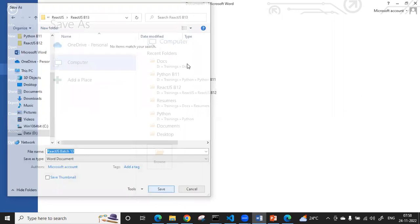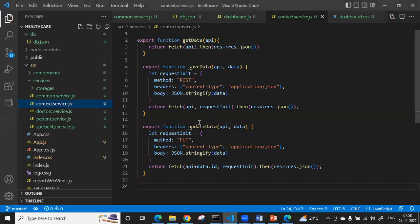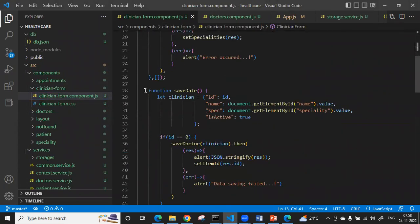Hi Krishna. Are we going to write unit test cases also? If you want unit testing, I need 1 more month. For these 2 months, let me focus on the subject. Unit testing definitely requires a month, and whoever needs unit testing should be perfect on the subject. Why so? For example, this is my API call. Let me go to a component, the clinician form. Here I have some saving data.